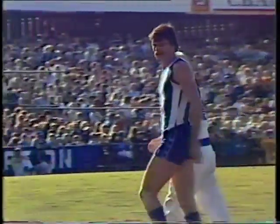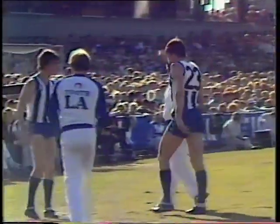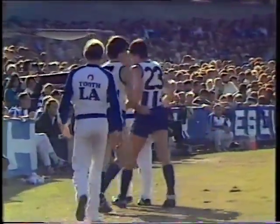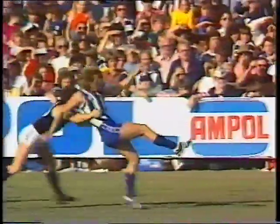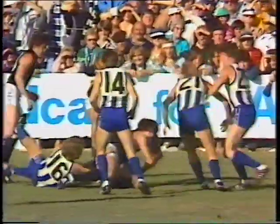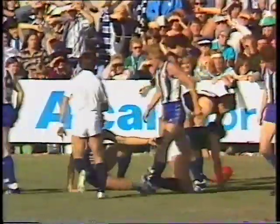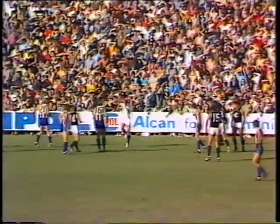North Melbourne. Yeah, Dench is limping bad. Let's hope it's not that bad knee of his, because he's had a lot of trouble with it. Bad luck. A great champion, this fellow. And he's limping bad. I think he'd be off for the rest of the day, I'd say. Ball down there in the forward pocket. A scrimmage developing, and they're all having a bit of a dip to try and get out. And Fitzpatrick's there too with the ball, but the umpire will ball it up. Still in the forward pocket position for North Melbourne.